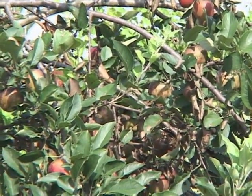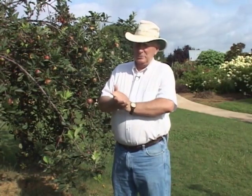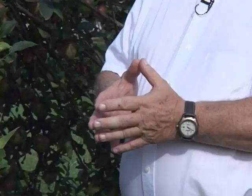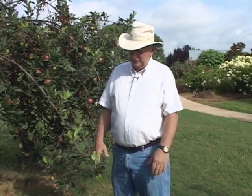They'll take the scion wood, which is the apple bearing part of the tree. They will match that up with a root stock that is suitable to grow the tree. So in selecting apples to grow in this part of Georgia, you need to pay attention to root stocks. You need to pay attention to the scion wood that's being used.